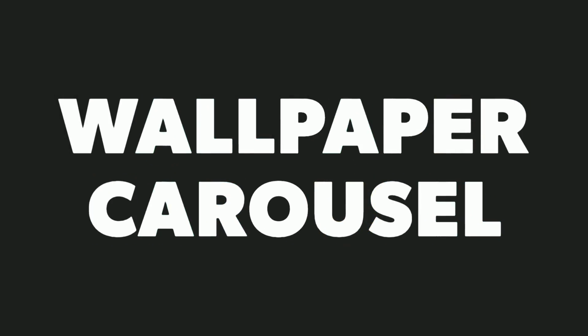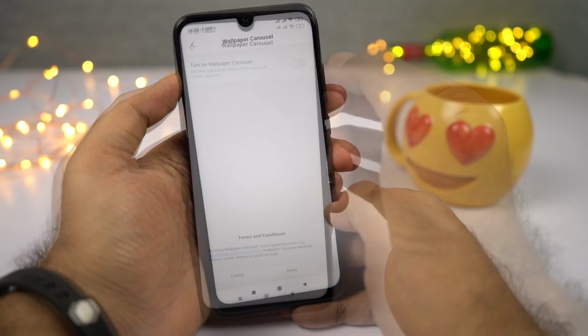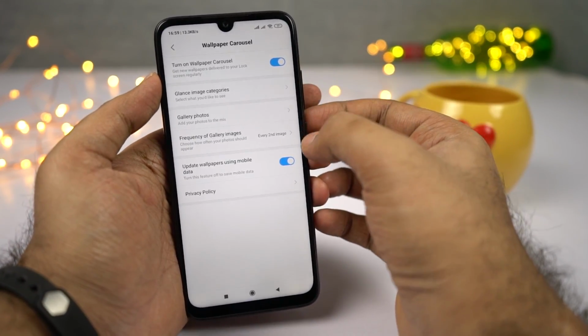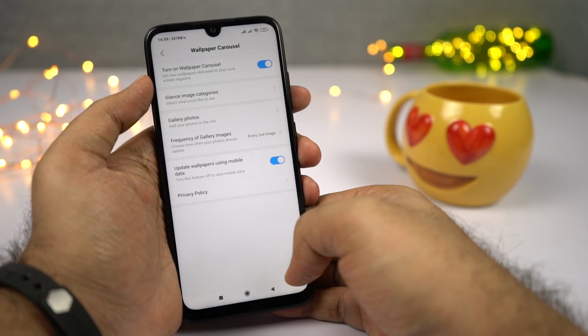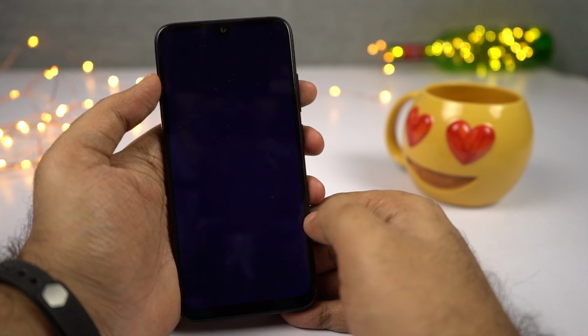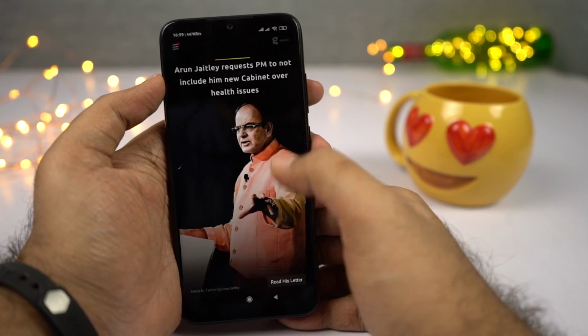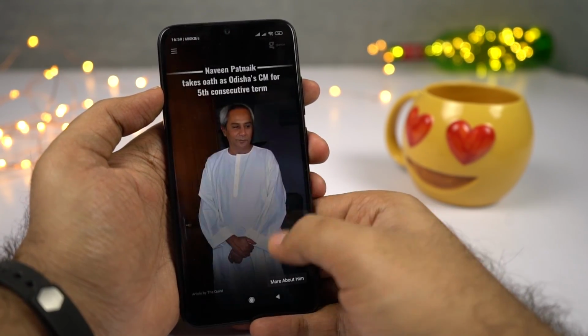Next, we have lock screen carousel. Now if you're a person who likes to change lock screen wallpapers all the time, this is a great feature for you. Once you enable this feature, in the lock screen, touch the screen once and click the button at the top right corner of the screen. Now once you do that, you can swipe left or right to change the lock screen wallpapers. You can like them, delete them, and even go to settings and customize this feature further.